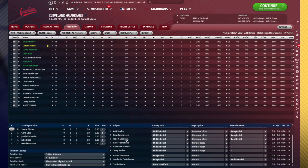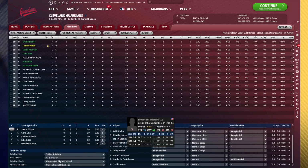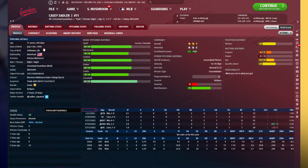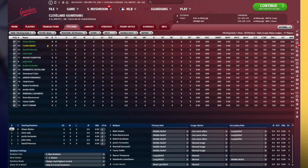All right, who is staying and who is going? I really don't want to do this, but I think Castellanos or Thompson absolutely has got to go. Sadler's still really cheap. Dang, this is tough. We went from a position where I was not happy with our bullpen to the point where we have too many guys. I'm almost tempted to release Kasowski.